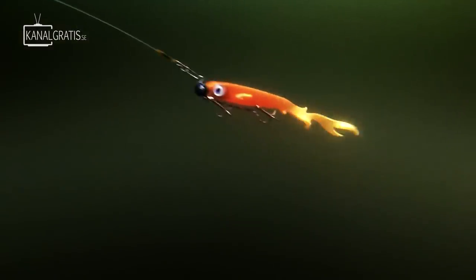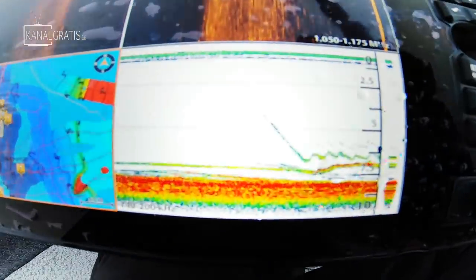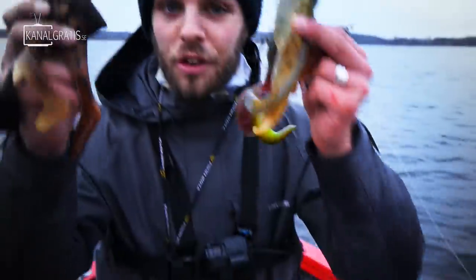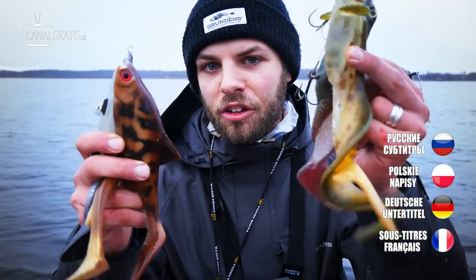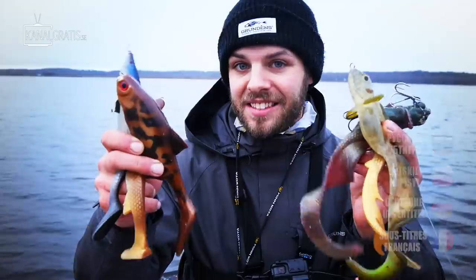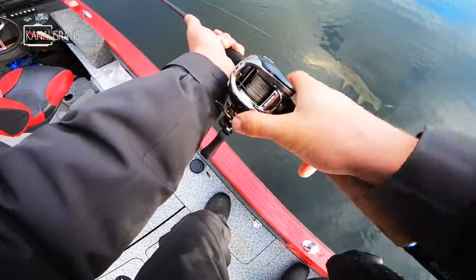Look, look, look! We have a meter pike down here. Coming in hot, coming in hot. Today we are once again going to put curly tail softbaits against paddle tail softbaits and see which one is going to catch the biggest and most pike.